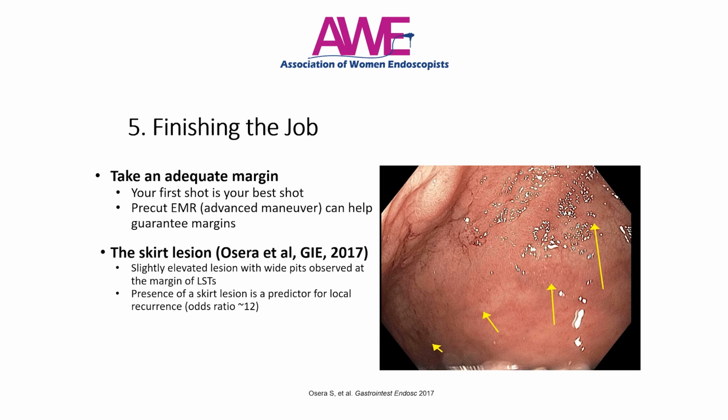And sometimes, and this is a bit more advanced, this is again borrowing out of the ESD playbook, sometimes a pre-cut EMR, which is more of an advanced maneuver where you use an ESD knife to cut circumferential margin, and then you EMR inside of the circumferential margin. Sometimes that can help guarantee you margins. But you have to be able to carefully look at a lesion and carefully make an optical diagnosis.